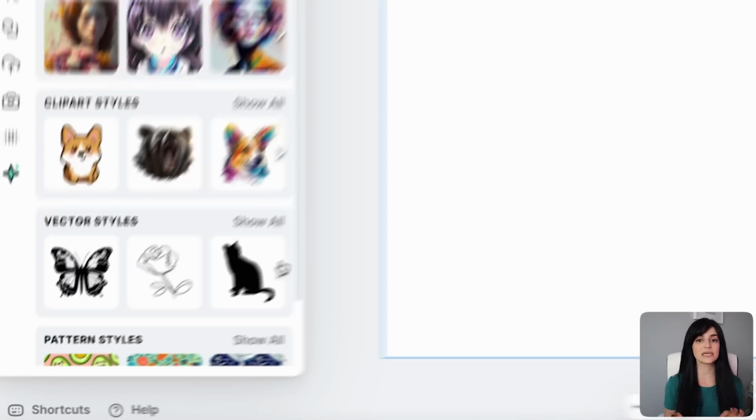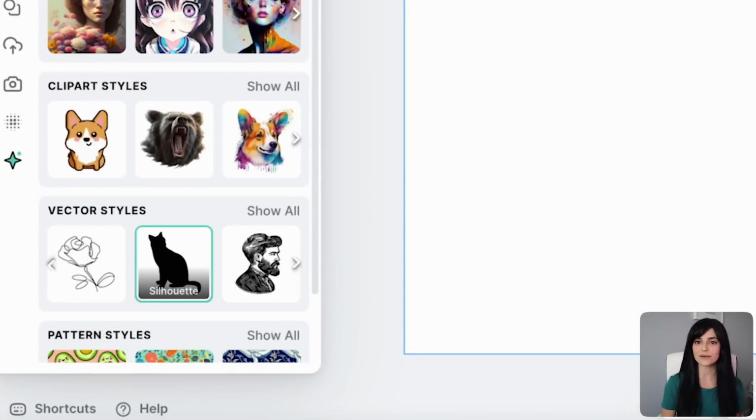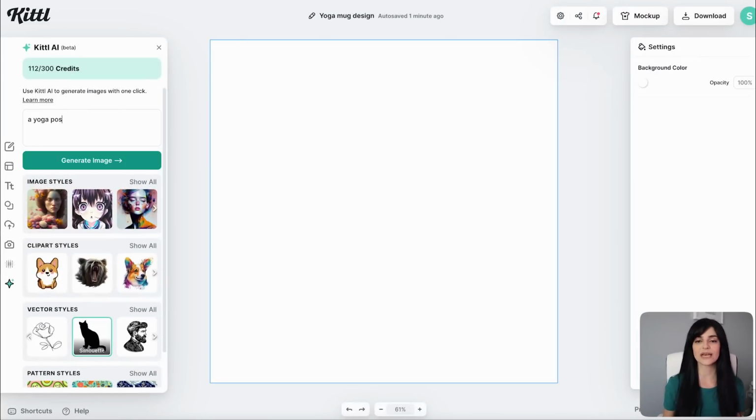If you want to make a more basic mug with some text, you can also do that in Kittl because their subscription includes a commercial license to their fonts. I wanted to make another yoga mug, so this time I chose silhouette again under vector styles and typed in a yoga pose in the prompt box.